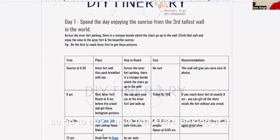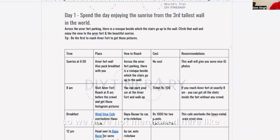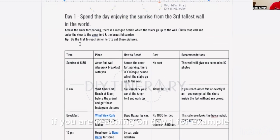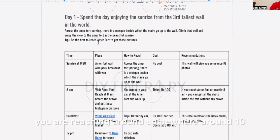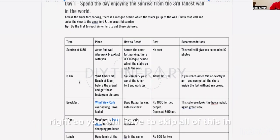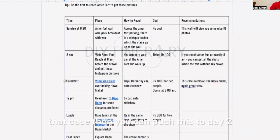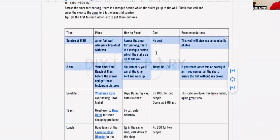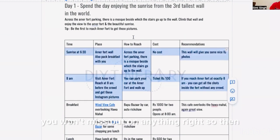So go to day 1. Now you start looking at it. We have not mentioned here when you should reach. So if you're reaching on day 1, for example, somewhere around 10, right? So you'll have to skip all of this. In that case, you can push this to day 2. So this is completely DIY. You won't miss out on anything, right?